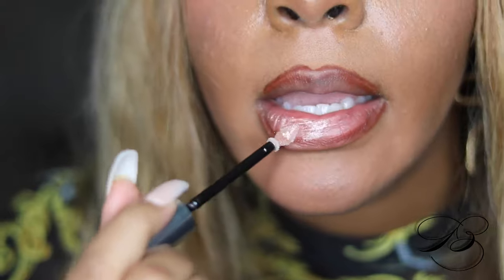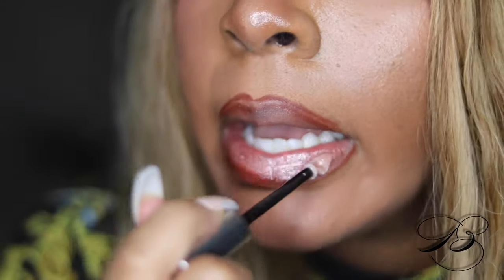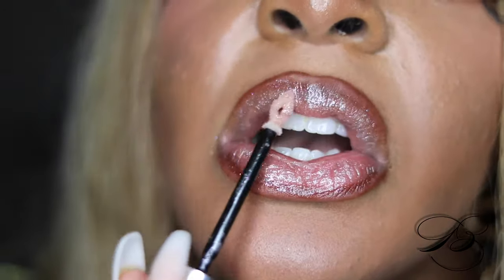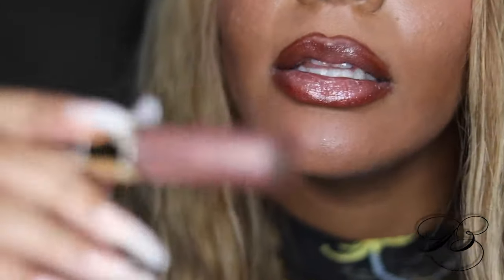Let's apply. Ooh. Give it to me. Oh, and it tastes good too. This is actually pretty freaking sheer. This is the one. I'm gonna have to get another one of these bad boys. Y'all probably like, they had to pay $19 for that. Yes, I did, boo. Yes, I did, okay? Oh, that's cute. You really can't tell the difference. Oh, but I love lip glosses like this.